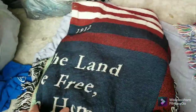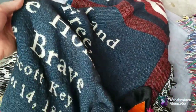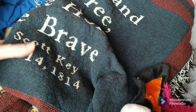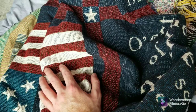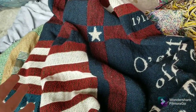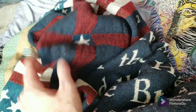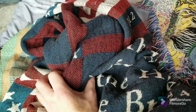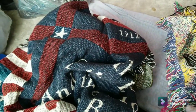And last but not least is this throw blanket. It's Land of the Free, Home of the Brave, Francis Scott Key. I'm not going to unfold it all, but it's basically a United States flag blanket. So from when the United States was first created to now, it's the United States flag throughout the years. So I thought that was kind of cool. I might just keep that one for myself. There is a little bit of pilling in it, but if I'm going to keep it for myself, I don't really care. And I think it would still sell. I only paid $2 for it, so that was a really cool find.